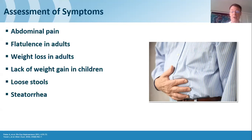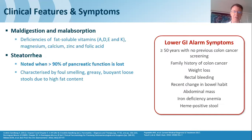The stools are a lot looser. And then there's that fat, that's the diarrhea or the fat on top of the stools. These are all symptoms that you look for, but they could be related to other diseases. Then you look at what comes out from that. Is it just maldigestion, malabsorption? Those are some of the things, and steatorrhea. That doesn't occur until about 90% of the pancreatic function is lost. As I said, they're foul-smelling, greasy. The stools tend to float on top of the water, and that's because of the high food content.